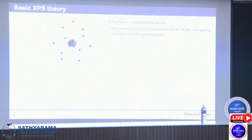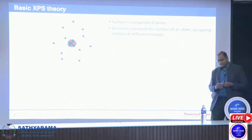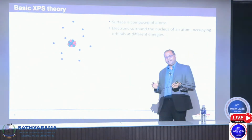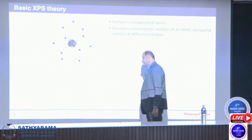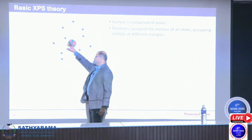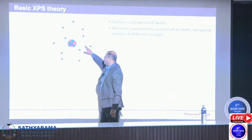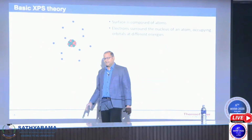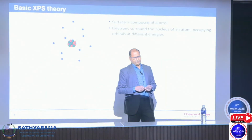So now let us take a bit of a deep dive. It might sound like school science, but what happens in an XPS is quite interesting. We all know that a material consists of atoms. And when we look down at the atom, you have a nucleus in the center, and you have electrons which are revolving in certain fixed orbitals. The number of electrons depends upon the atomic number of an element.